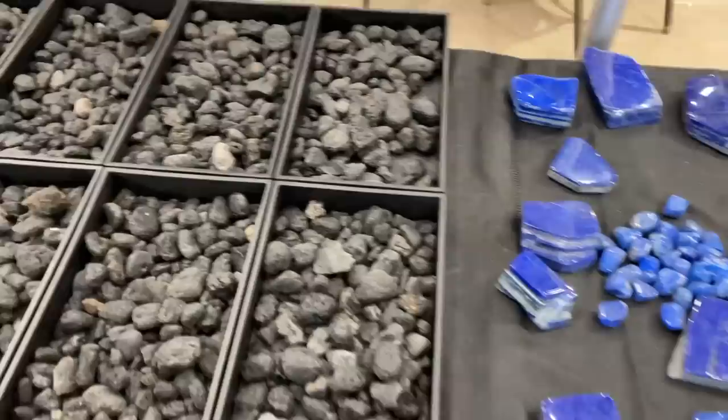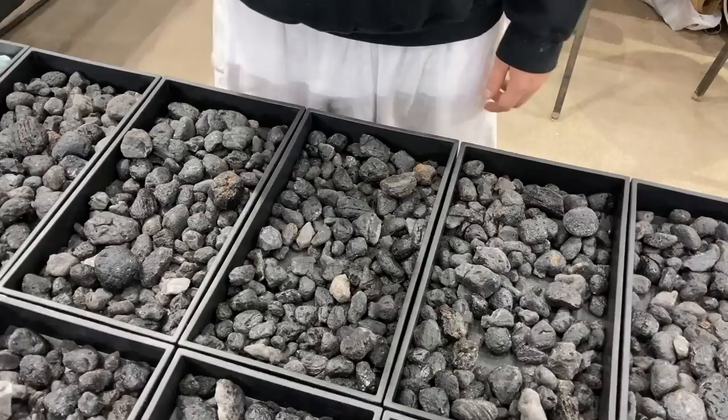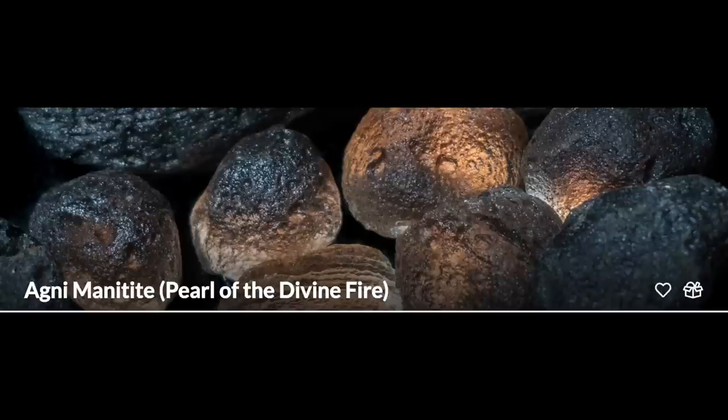Just golden as heck. Thank you so much. Yeah, no problem. What is the name of them again? Agni Manitite. Agni Manitite. Pearl of Fire, I believe. Yeah, that's it. Cool. That's loosely what it translates to. Oh, cool. Awesome. And these are African, right?